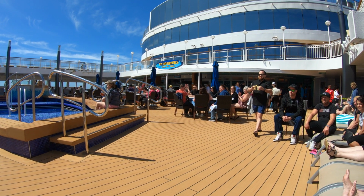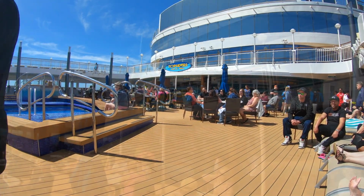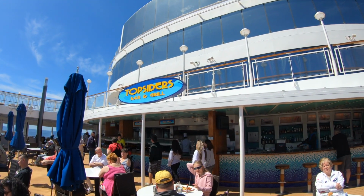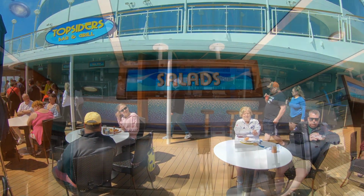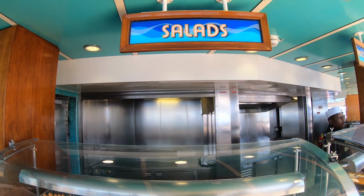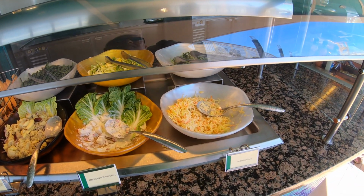One nice thing that I noticed on the Norwegian Gem that I didn't see on the Norwegian Getaway is there's always someone walking around with an hors d'oeuvre tray, and it's nothing special or spectacular, but it's like fruit on a skewer or something like that, and it's just a nice added touch.